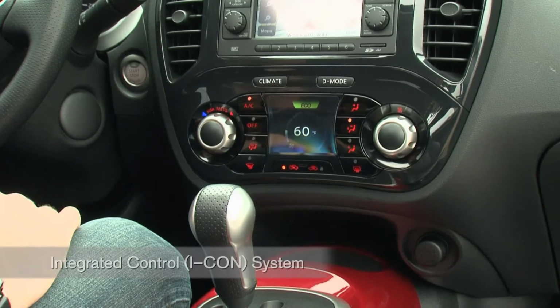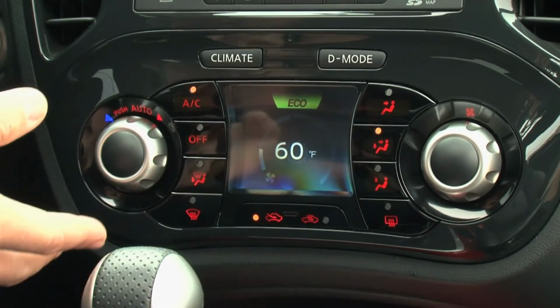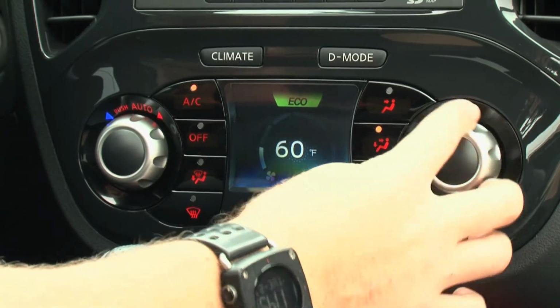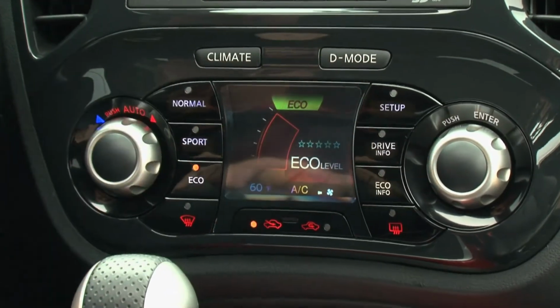The available Icon driver's interface system allows the driver to manually make changes to the Juke's performance. At first look, the Icon looks just like an air conditioning system. The buttons are intuitive, and the display is really cool. But when you depress the D mode button, you'll notice that the color and the functionality of the buttons completely change.